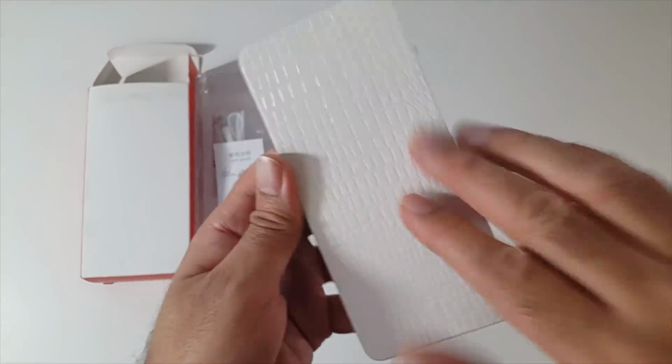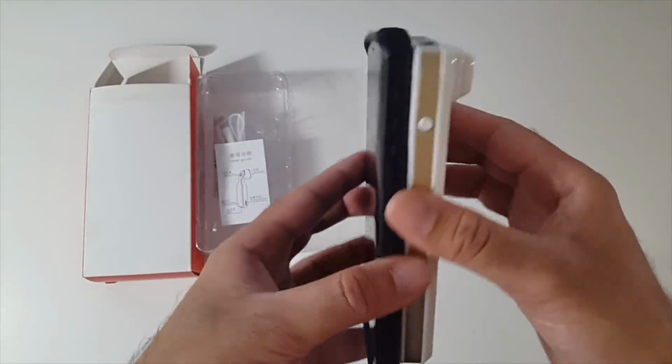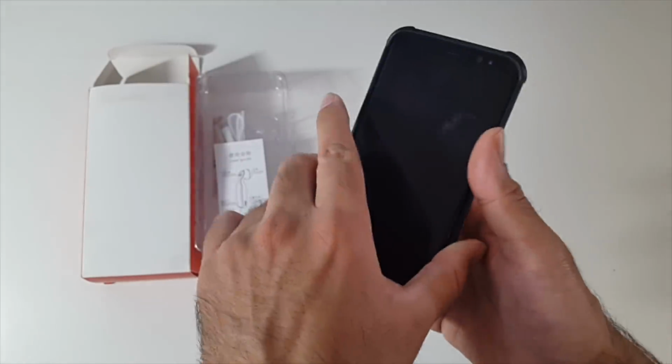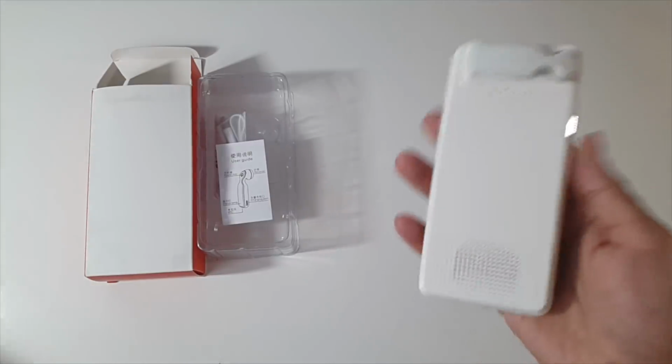Okay, it's made from metal and you've got this really nice white leather finish. It weighs only 160 grams and is only 13 millimeters thin. It's roughly the size of a smartphone. Here is my Samsung Galaxy S8, and it's actually smaller than the S8, although a little bit thicker and definitely lighter. So this will easily fit in a pocket or a bag.